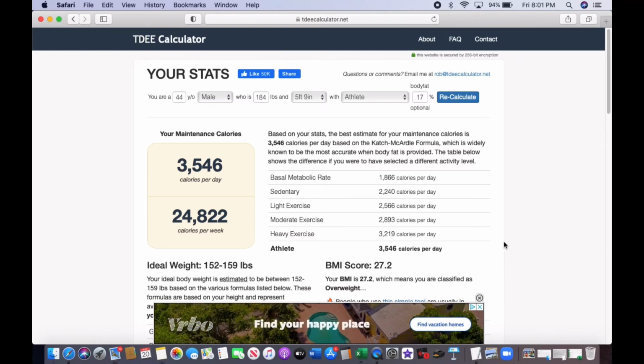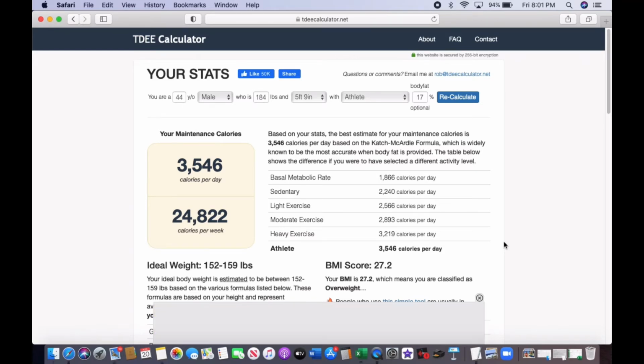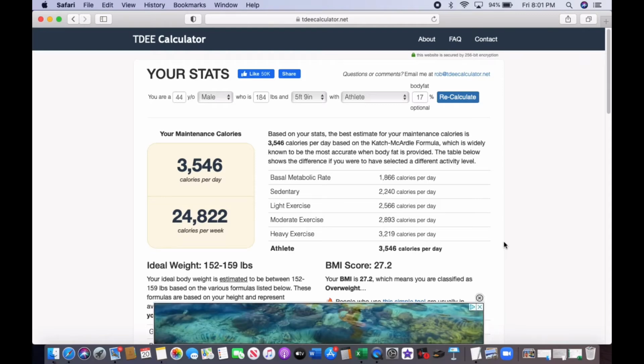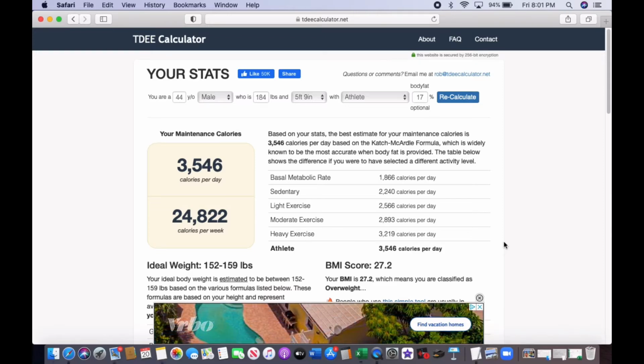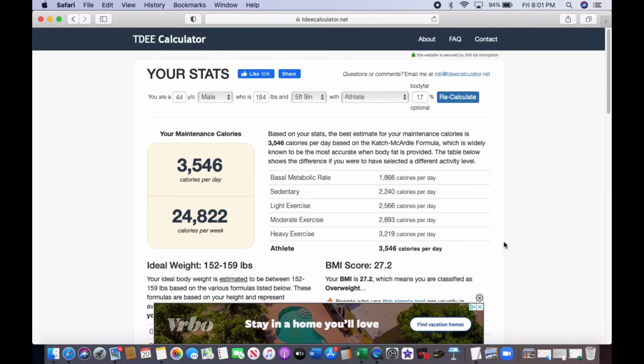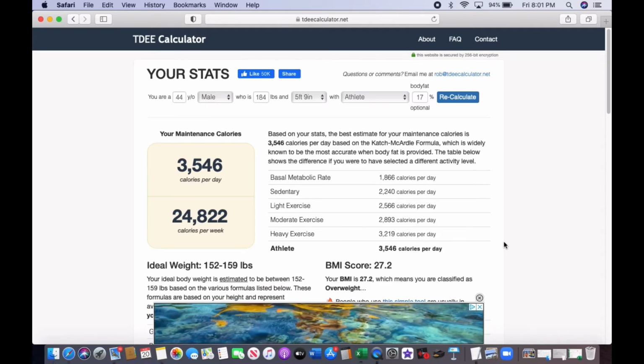But what I would do is go somewhere between. So again, the basal metabolic rate of mine being 1,866 calories, and 3,546 calories. So I might go somewhere around 3,300 calories a day. I would do that for a week or so and check my weight and see where it is.